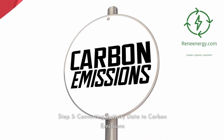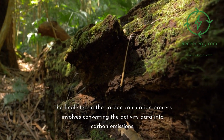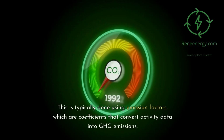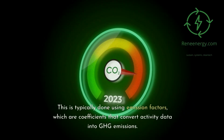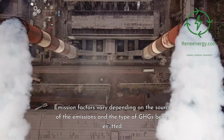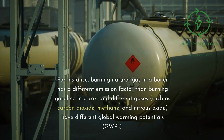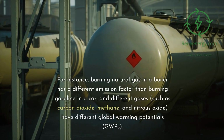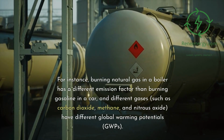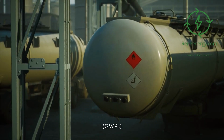Step 3, converting activity data to carbon emissions. The final step in the carbon calculation process involves converting the activity data into carbon emissions. This is typically done using emission factors, which are coefficients that convert activity data into GHG emissions. Emission factors vary depending on the source of the emissions and the type of GHGs being emitted. For instance, burning natural gas in a boiler has a different emission factor than burning gasoline in a car, and different gases, such as carbon dioxide, methane, and nitrous oxide, have different global warming potentials, GWPs.